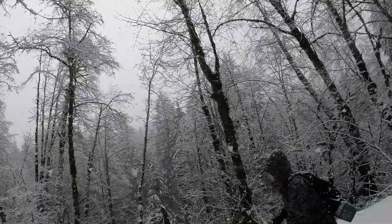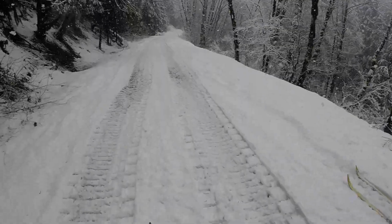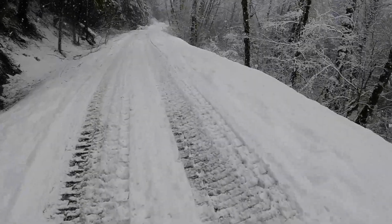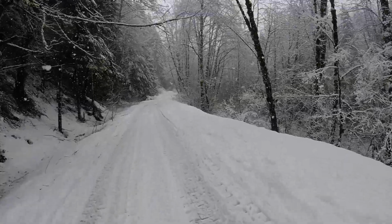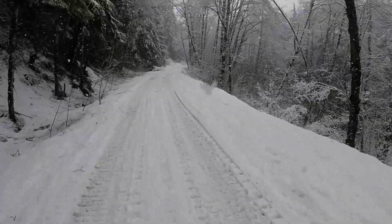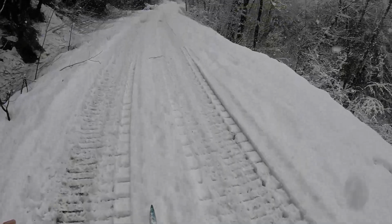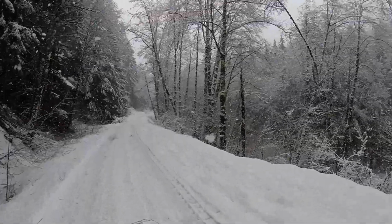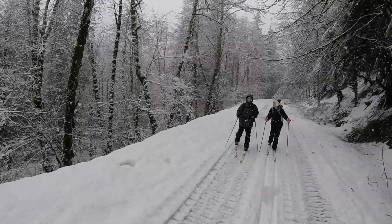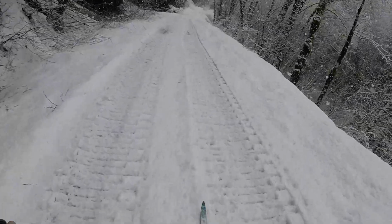Oh, it's so pretty. What? It's so pretty. I hate that I had to wait till late February to finally get out here and do this. I think I waxed the skis just good enough. Do they feel better to you, Nash? Oh yeah, they feel better. I just snapped it. There.